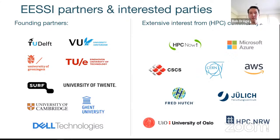Initially, the project was started by a bunch of Dutch universities and also by Dell and the University of Cambridge, after a meeting that we had in Cambridge, organized by Dell. And during that meeting, we were mostly talking about what common challenges and issues that we all had, and other kind of HPC experiences. And after the meeting, we decided that maybe it would be nice to collaborate on at least one of those shared challenges that we all were facing. And well, almost immediately, installing software came up as a common struggle that we all had. So we started working on that as a project.